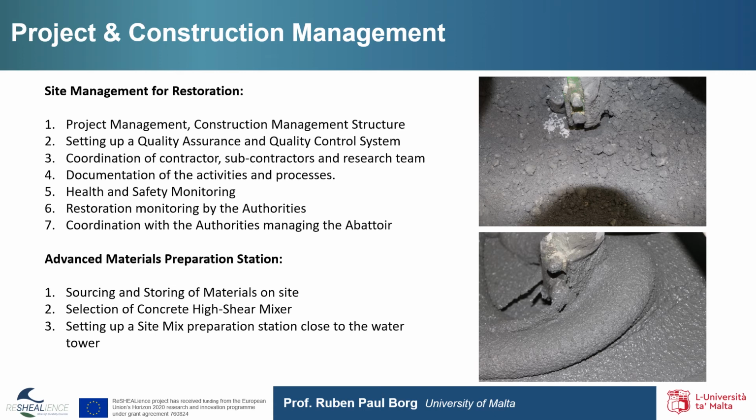In addition, an advanced material preparation station is necessary. This refers to the sourcing and storage of materials on site, the adequate selection of a concrete high shear mixer for the production of the concrete, and the setting up of a site mix preparation station close enough to the water tower structure.